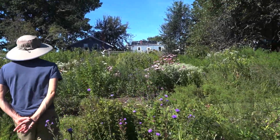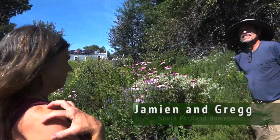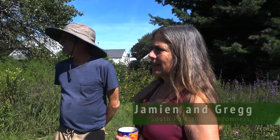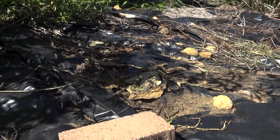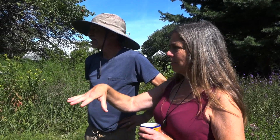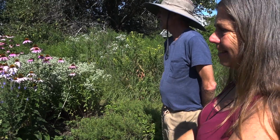Just 5 years ago, this was, what was it called, bouncing bet? Bouncing bet. And like Dame's rocket, these awful invasives that people cultivate in their gardens, but once you get it here, it just takes over. So we covered it in black plastic for just a year, and then grew all these plants from seed. And now, I mean, it's thriving.